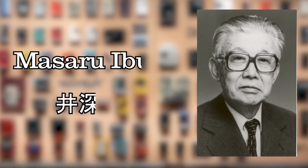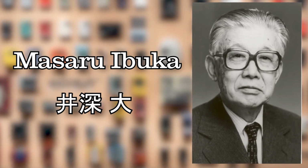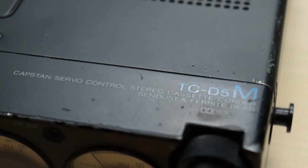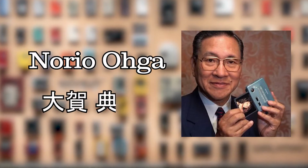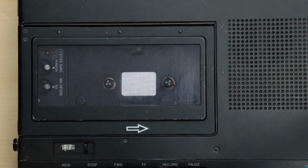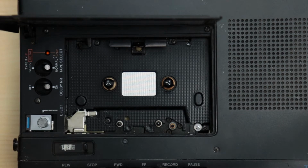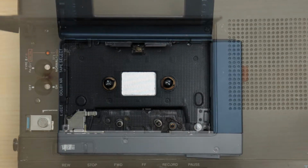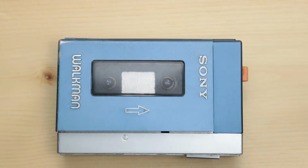The CEO of Sony at the time, Masaru Ibuka, wanted to listen to his music on a flight. However, the only playback device he had was an old TCD-5, a popular field recorder for reporters. Ibuka brought this thought to Norio Oga, the executive deputy president of Sony, and he came back to him with a playback-only version of Sony's Pressman recorder. This prototype would be the basis for what we know now as the Sony Walkman.